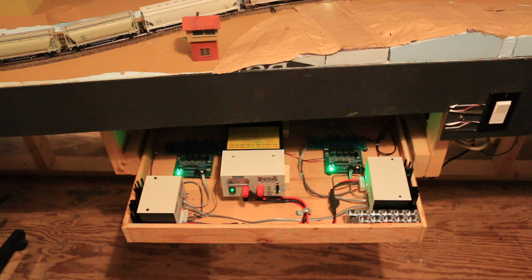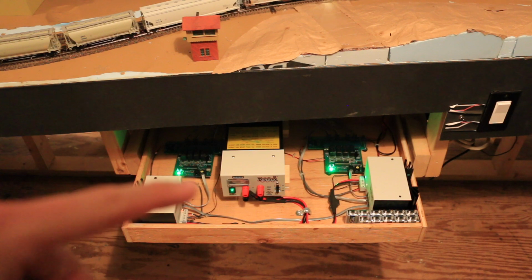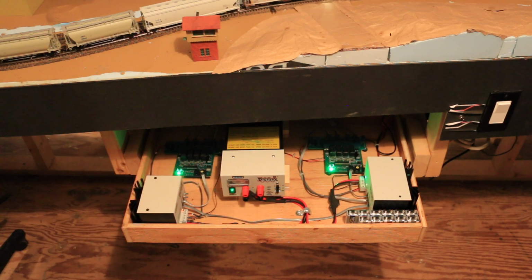So the DCS240 provides the digital command for the entire layout, but only powers the lower level. So overall, I've had a lot more success with the layout, and just more smooth operations now that I have the booster in for the upper level and a nice beefy power supply here. So happy to finally have that all squared away. It's been temporarily installed since I got the layout up and running. So now that all that has been sorted out, hopefully I won't have any more issues and we'll never have to touch it again, but we'll knock on wood for that.